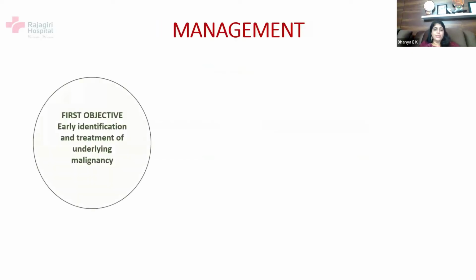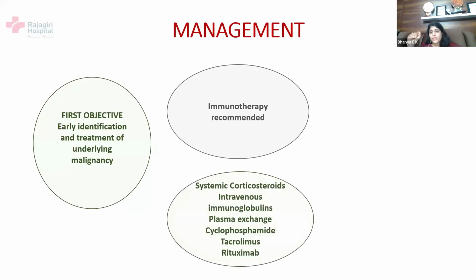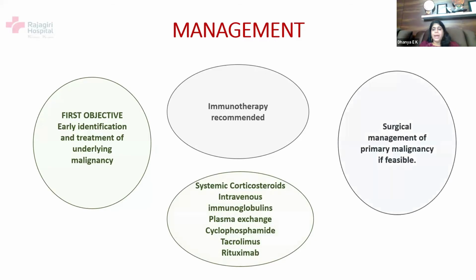Now coming to management. Whenever we suspect a paraneoplastic syndrome, the first objective is to identify the underlying malignancy at the earliest and treat it at the earliest. Since we have autoantibodies which destroy our cerebellum, we need immunomodulation. These autoantibodies have to be removed. So immunotherapy is recommended: systemic corticosteroids, intravenous immunoglobulins, plasma exchange, cyclophosphamide, tacrolimus, and rituximab. And as far as possible, surgical management of the primary site, if it is feasible.